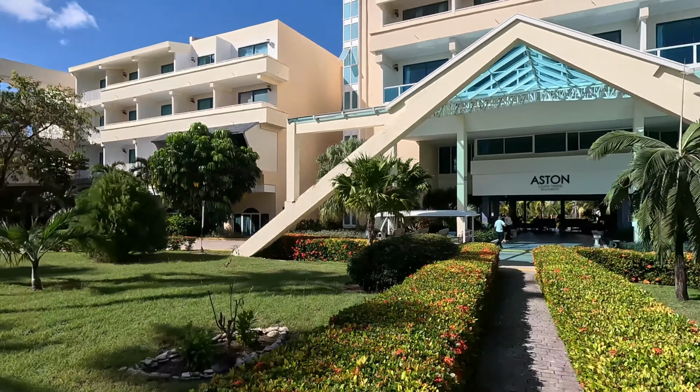Perhaps in the future, the Aston will realize that they've probably made a mistake by undercutting staff and minimizing the food quality, and rationing food quality was probably not the right answer in order to save money. In order to get more, you should give more. And this hotel has not done that. They've done the opposite, which is a problem. So your mileage may vary.